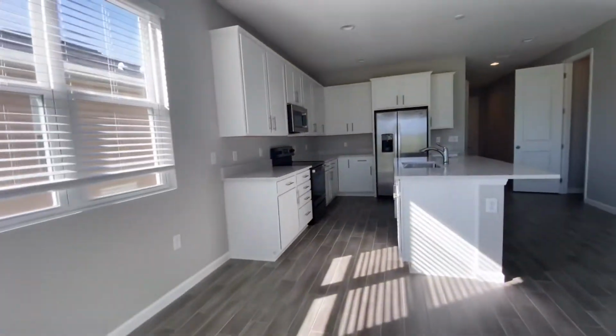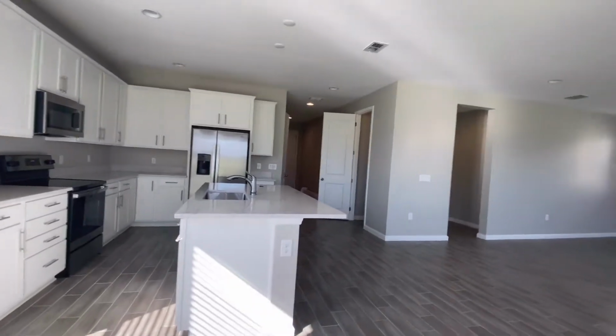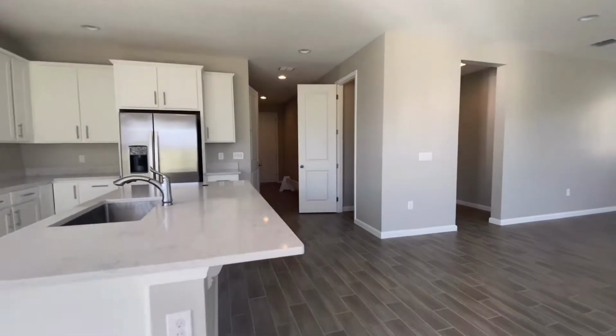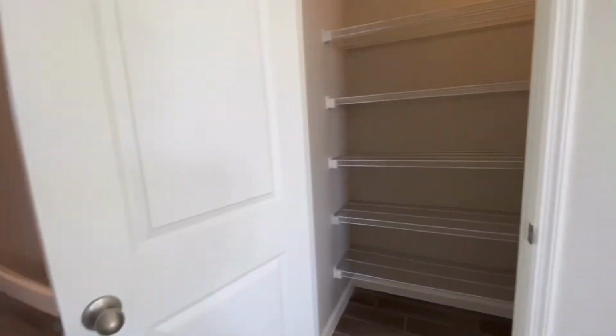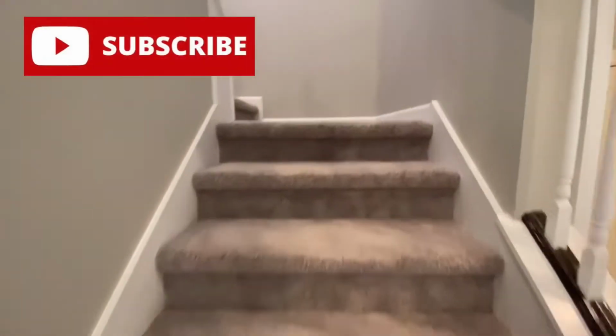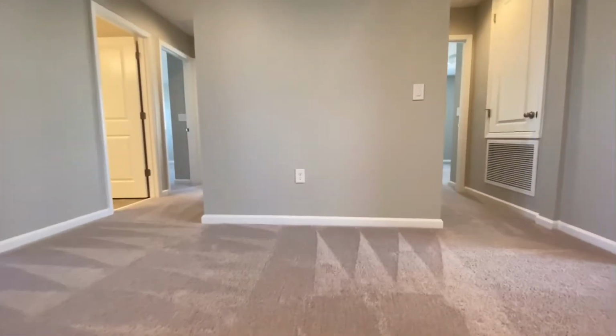Let's check out the upstairs. And this is not going to come included, but just so you guys know. All right. So the laundry room is going to be upstairs. Your master bedroom is going to be upstairs.